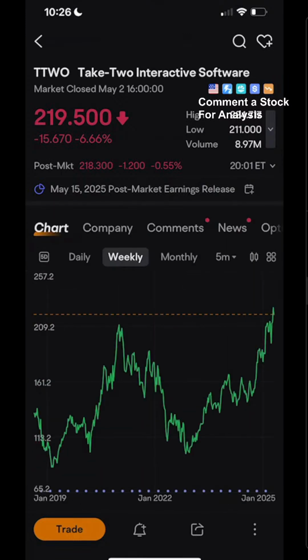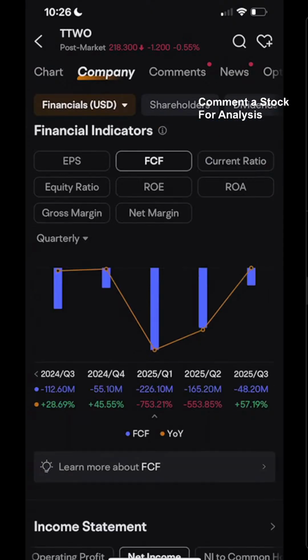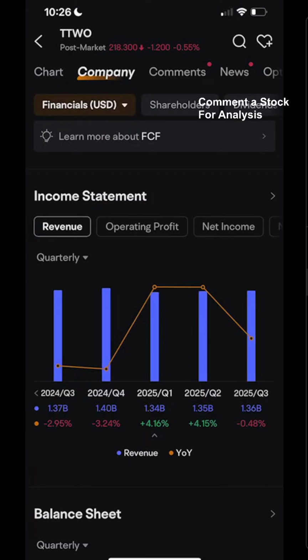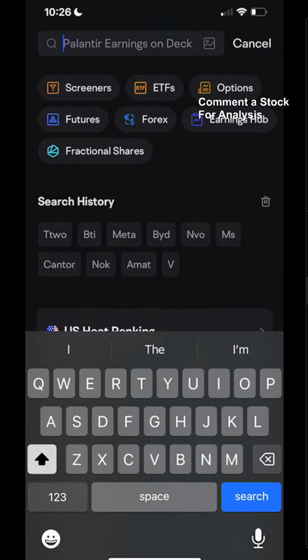So yeah, it's a very interesting stock though. They're doing great. They're pretty close to an all-time high. So yeah, right now the revenue is down year over year. They have no growth, but that's because they haven't released that big game yet. So yeah, we're really just waiting for GTA 6.